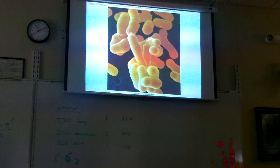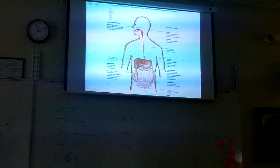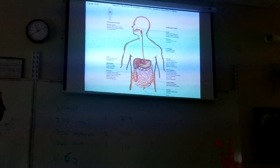These are little bacteria. You know what kind of bacteria those are? E. coli. Those are E. coli. They live in your intestine. All right, here's all the parts of the digestive system that we need to know.